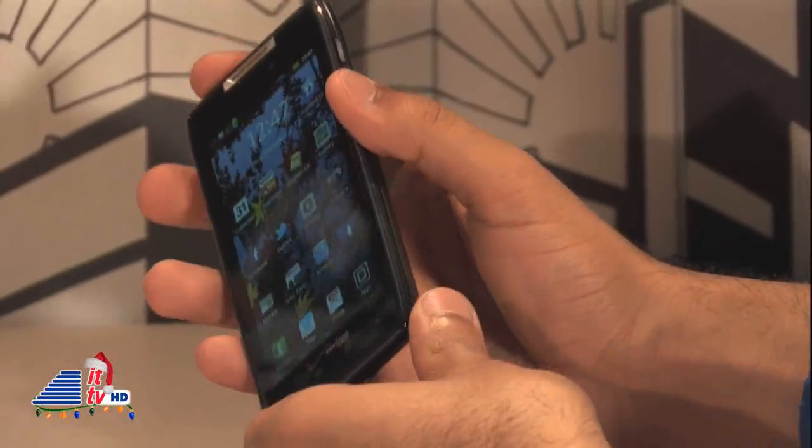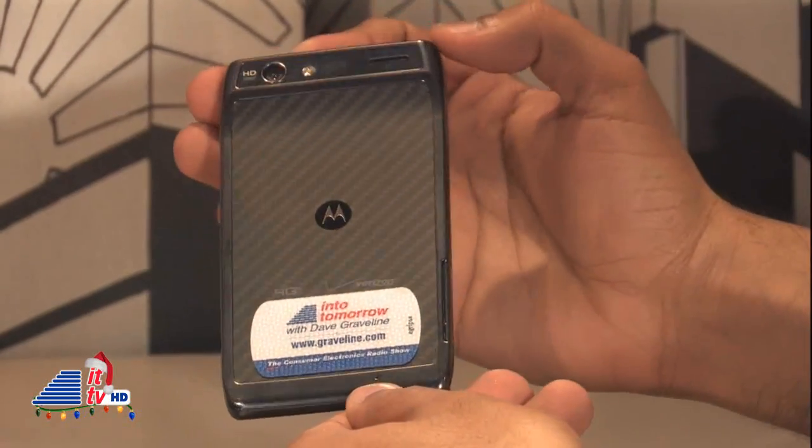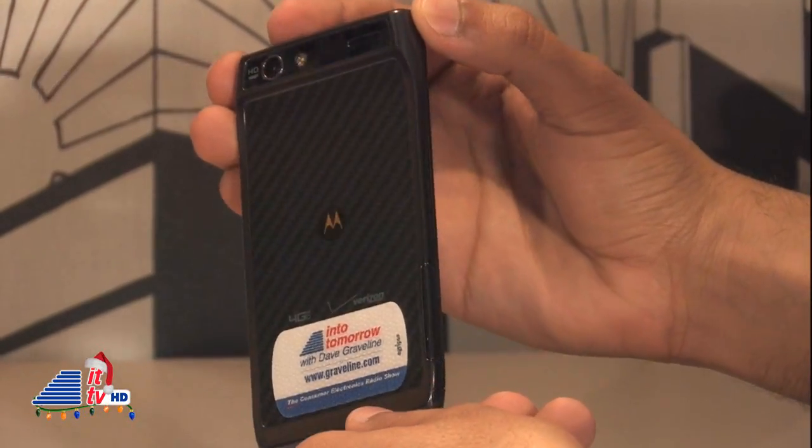Overall, we're loving the Droid RAZR and recommend it if you're on Verizon. It's one of the fastest Android smartphones out for the holidays. We think its rugged design and hard edges are geared more toward men, but women who are looking for the latest and thinnest would also appreciate something like this.